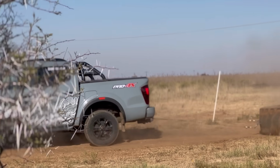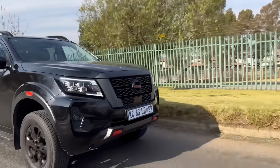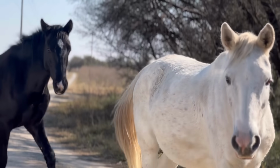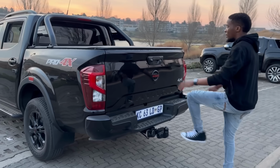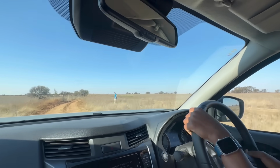Yeah, we're going to take it off-roading just to see what it can do. We're going to take it on-roading because that's where most people will be driving their Navaras. We're going to have drones trying to bite Sam. We're going to have two horses walking by. We're even going to take a look at its engine, but we're not done. We have Mr. How Much climbing the Nissan Navara. So without wasting any of your time, allow us to get started.